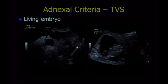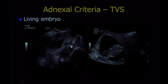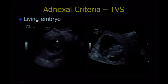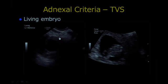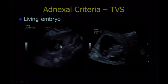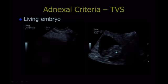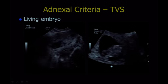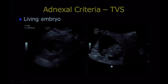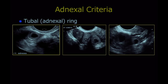So here's a living embryo. If we look at this video clip through the adnexa, here's a gestational sac. This is outside of the uterus. The uterus is not shown in this clip, but is elsewhere. So here's the gestational sac with the embryo. Here's a zoomed-in view of the embryo, and you can see the cardiac activity. So these are generally easy, straightforward diagnoses. Unfortunately, they occur in the minority of all ectopic pregnancies.